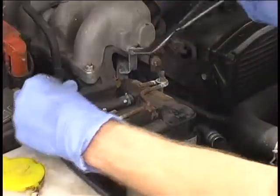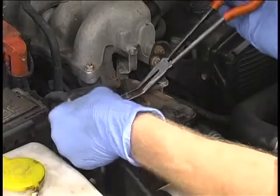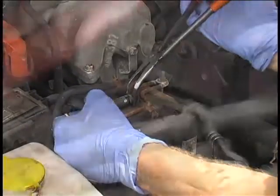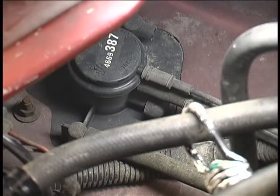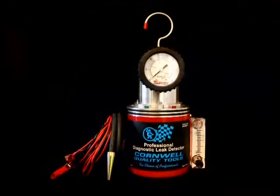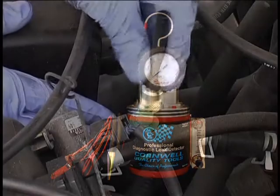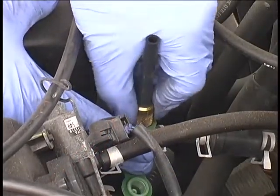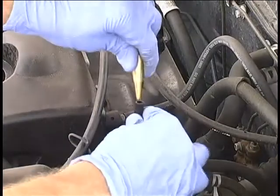If the vehicle does not have a service port, it may be necessary to remove the vent line to the gas tank at the charcoal canister. Another way is to tee into the evaporative emission line at or near the purge valve without bypassing the purge valve. Next, install the service port adapter provided and insert the diagnostic leak detector's nozzle into the short hose leading from the service port adapter.